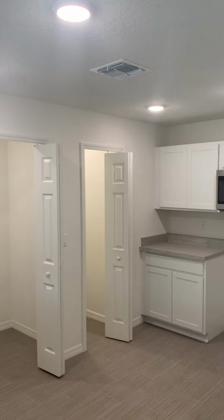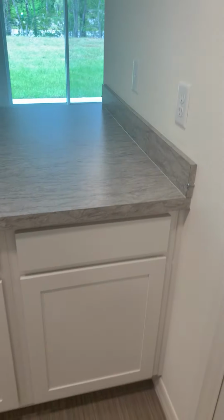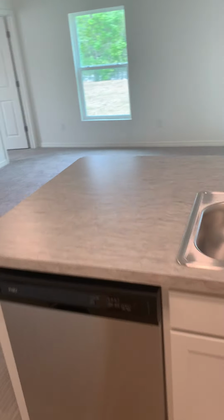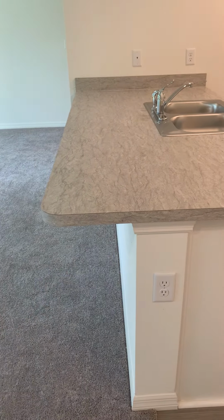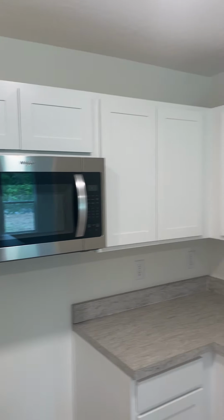So this is where the washer and dryer would be. Here's the access to your 2-car garage. So again, washer and dryer would be here. Really nice and open. And on the other side there is the counter height bar area, so you can add some stools for extra seating. The pantry here, nice and deep. And tons of cabinets here on this back wall with uppers and lowers, nice white shaker. Got the microwave already installed, and there will be a range here. This is where the refrigerator would go. The refrigerator does not come with these builds, but it does come with the dishwasher here, the microwave, and the range.